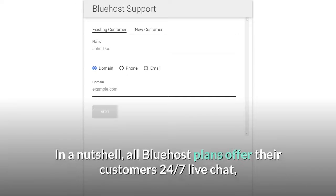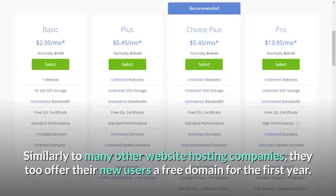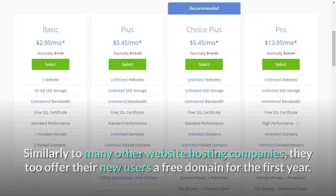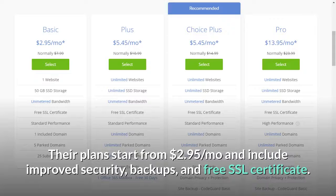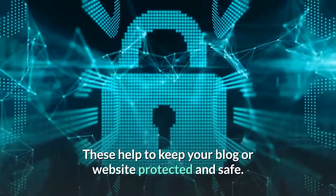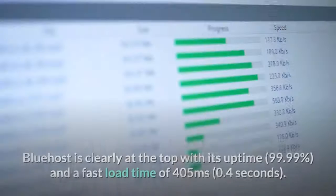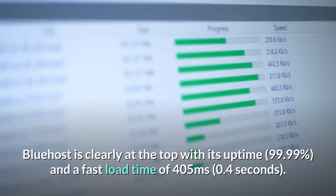In a nutshell, all Bluehost plans offer their customers 24/7 live chat, unmetered bandwidth, and 5 email accounts. Similarly to many other website hosting companies, they too offer their new users a free domain for the first year. Their plans start from $2.95 per mo and include improved security, backups, and free SSL certificate. These help to keep your blog or website protected and safe. Overall, their last 24-month performance has been good. Bluehost is clearly at the top with its uptime 99.99% and a fast load time of 405 milliseconds, 0.4 seconds.